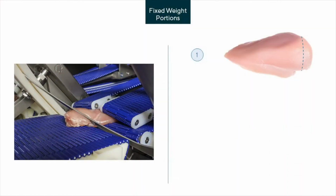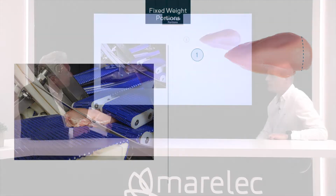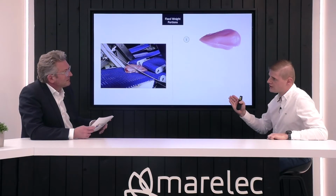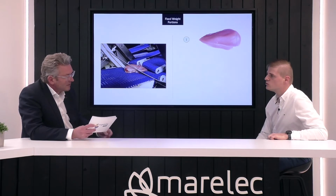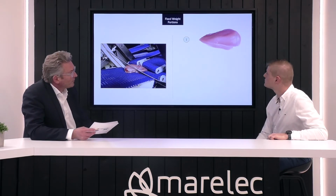So first of all, to create those fixed weight portions, we will often cut at an angle. As you can see on figure 1 here, I've showed you in the demo room that we can set the knife at 5 angles. And depending on how you want your product to look, you can choose one of those. The reason why we often portion at an angle is to increase the plate coverage.